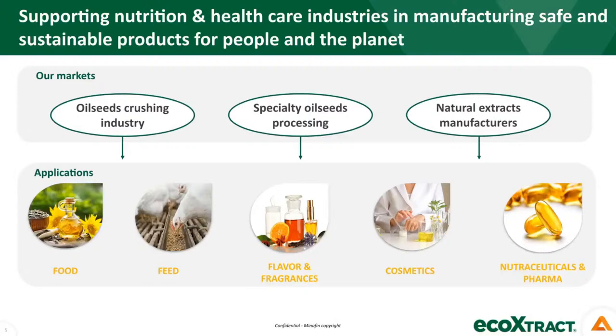As a consequence, our targeted market segments are the following. First, the oilseeds crushing industry, that is processing the main oilseeds commodities grown on this planet, soybean, rapeseed, sunflower, and so on, to manufacture oils and proteins for food, feed, and biodiesel mainly.